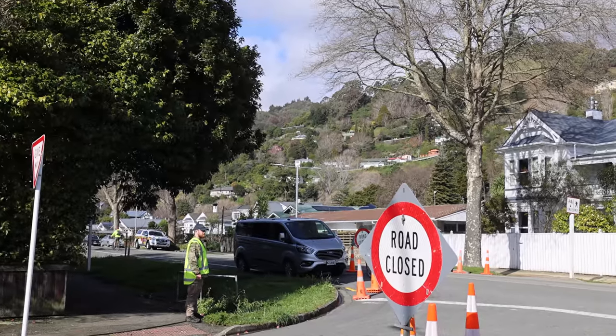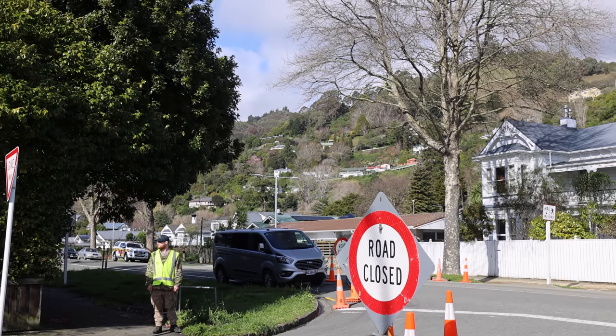Now, if you've seen the news, you'll probably know that the damage has been way more extensive than that. All throughout Nelson, houses have been slipping down hills. People have lost their houses. You know, mud's been flowing right through their houses. There's whole sections of Nelson that you can't even go to because the damage is so bad.